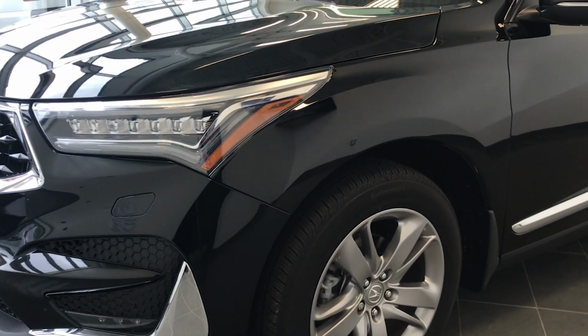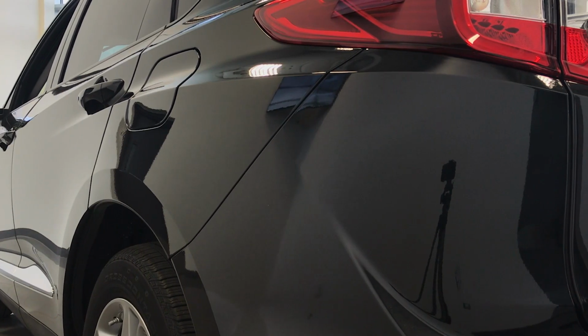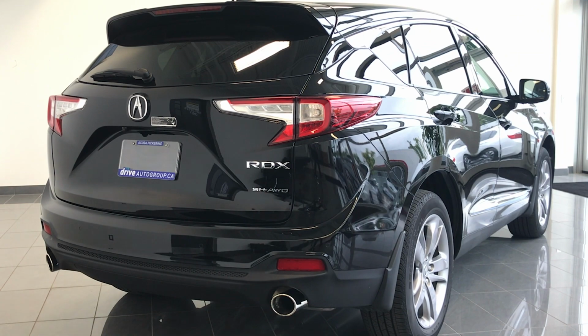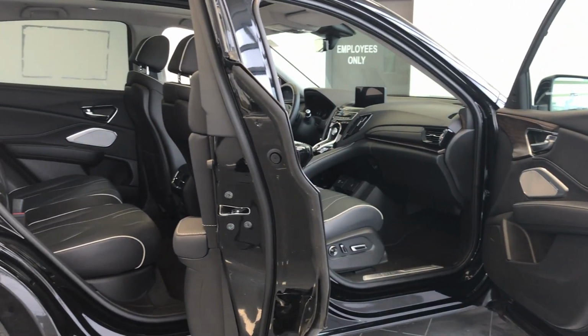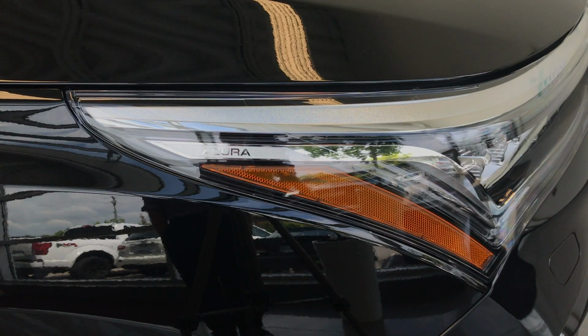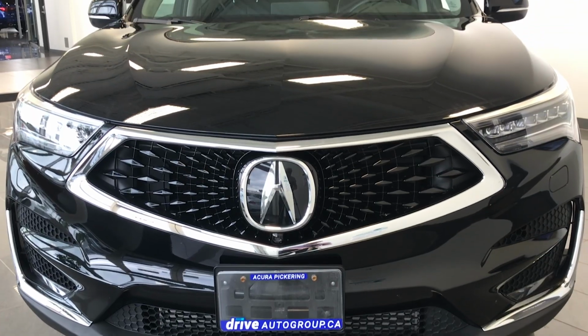You're seeing the Acura RDX 2020. You're looking at a Platinum Elite edition of the 2020 Acura RDX in majestic black pearl with ebony leather piping. The Platinum Elite is the top-of-the-line model, so over the next few minutes, we'll walk you around the vehicle and show off all that it has to offer.